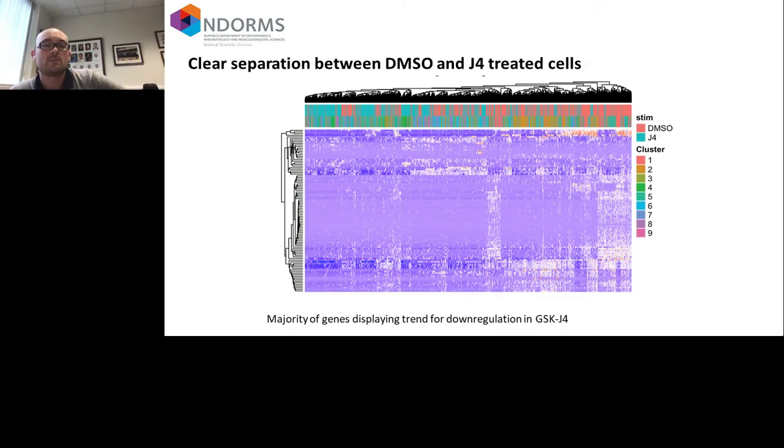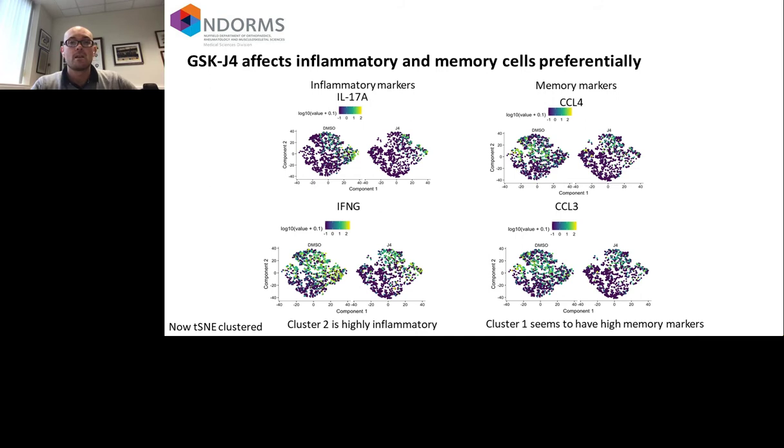One thing we could nicely observe was a clear separation between our DMSO and J4 treated Th17s, with a clear downregulation in the expression of many genes, again corroborating what we saw at the bulk RNA-seq level. But single-cell RNA-seq actually allowed us to have more granularity over this and look into the individual populations in a lot more detail. When you cluster all of our single cells, you can see that GSKJ4 has a very significant effect on both the highly inflammatory IL-17 and interferon gamma producing cells, in addition to a reduction in markers associated with memory. So we're getting a downregulation of a memory phenotype of Th17 cells.